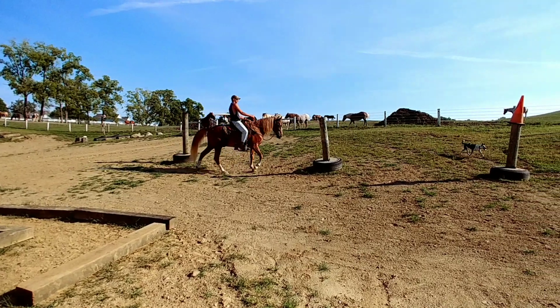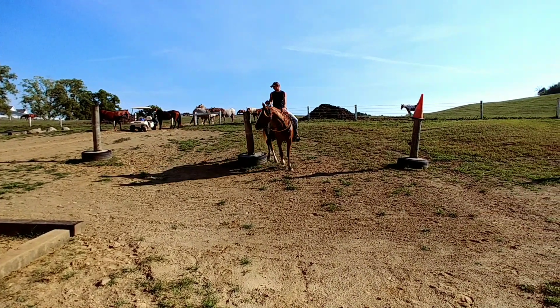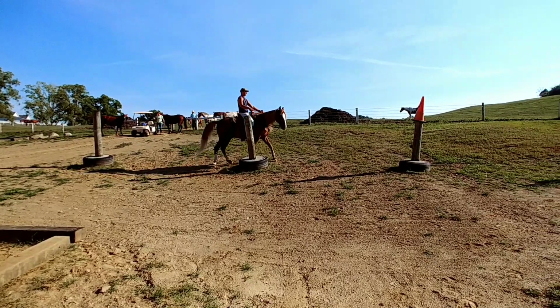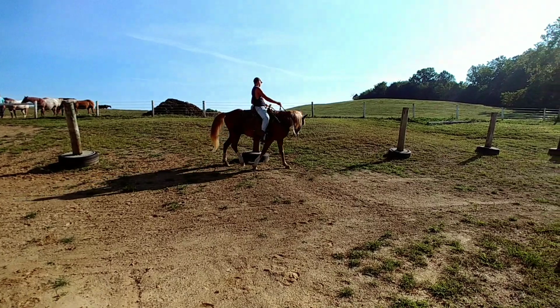Spent a lot of time with Rooster out here on this uneven ground circling these poles. Particularly for a gaited horse, they just need to learn to organize their feet and how to manage their steps.